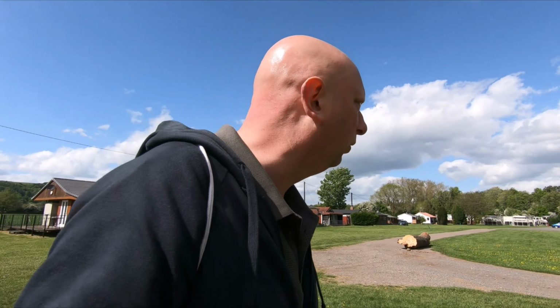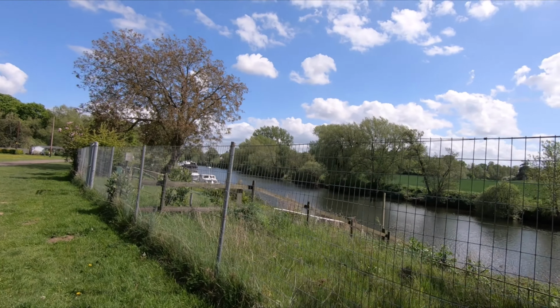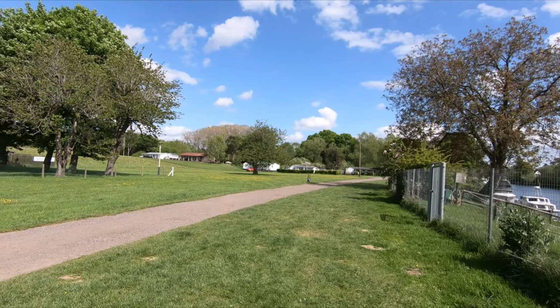Some static caravans just at the back. Then you've got the mooring of the boats. And just go around there, and we've got the Stourport bridge. But it's all private, you can only stick to the footpath. If anyone goes off, somebody normally comes out and says that you should be on the footpath. It's a nice little quiet place.